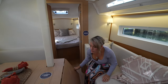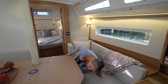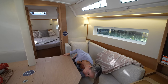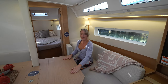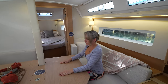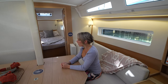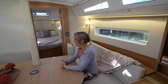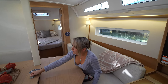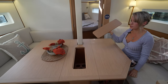Let's see how this table looks. Now, oh, it has little swing outs. There. Ooh, that's sturdy. That's really sturdy. That's a good idea. This is a big table. I think this is bigger than the 440 table. Wow. And then, ta-da! Guess what's in there? More wine storage.